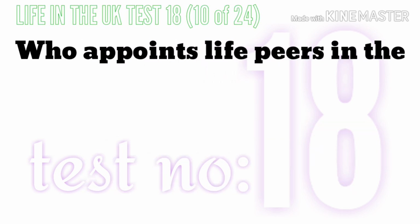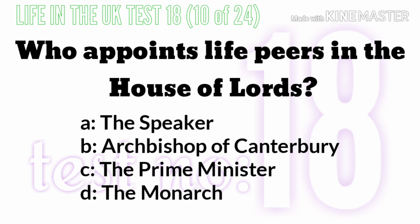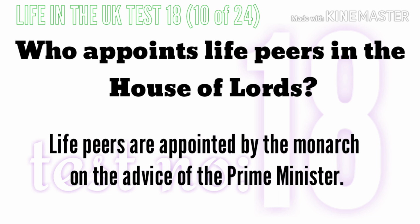Who appoints life peers in the House of Lords? The Speaker, the Archbishop of Canterbury, the Prime Minister, or the Monarch. The correct answer is D, the monarch. Life peers are appointed by the monarch on the advice of the Prime Minister.